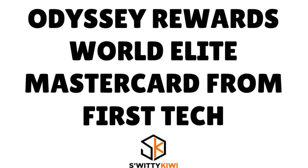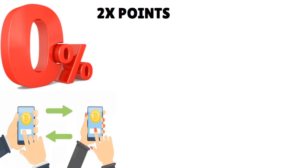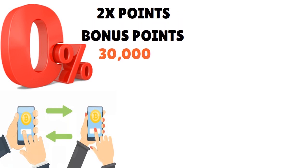You also have the Odyssey Rewards World Elite MasterCard from First Tech. You've got to have a FICO score of 500 minimum to qualify for this card. It's one of the most premium rewards cards in this conversation. This is a red card because it offers quite generous rewards and the lowest minimum APR we have actually seen. It offers 2x points on dining, including takeout and delivery, as well as 30,000 bonus points if you spend $3,000 in the first 3 months.